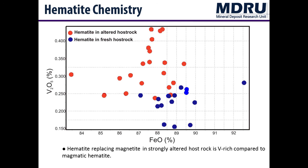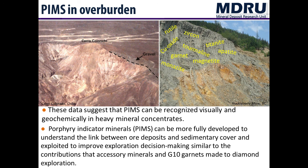So to finish, I would like to conclude that the porphyry indicator minerals seem to have recorded evidence of the porphyry mineralization, and you can look at those and use it as a new tool, basically providing a new tool to look at these till sediments and look at these various minerals and use it the same way as has been used for kimberlite exploration.